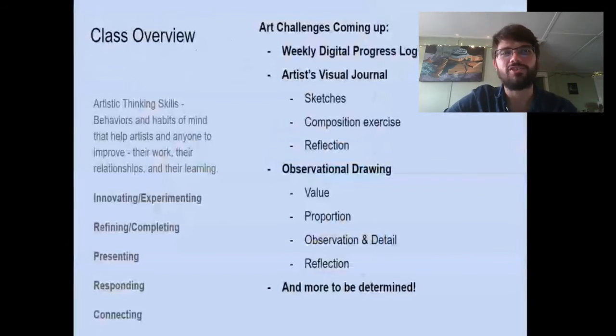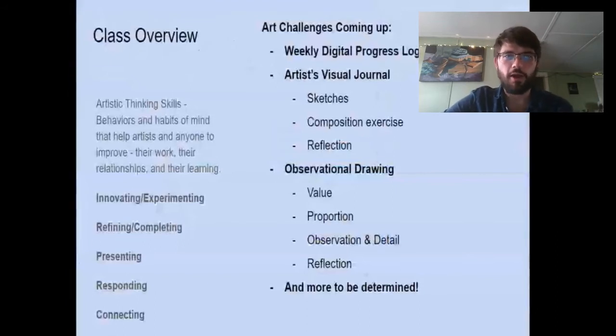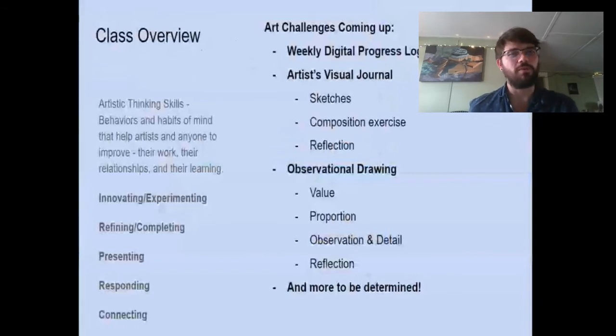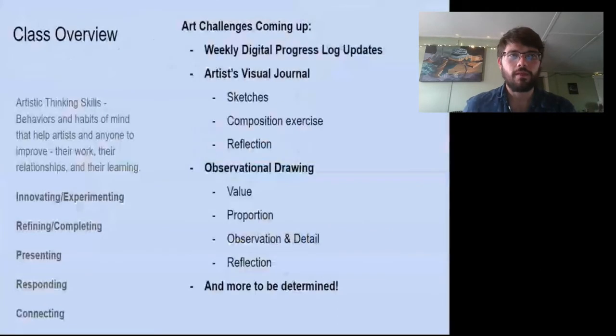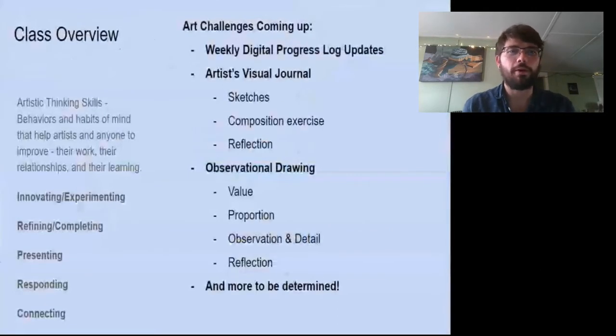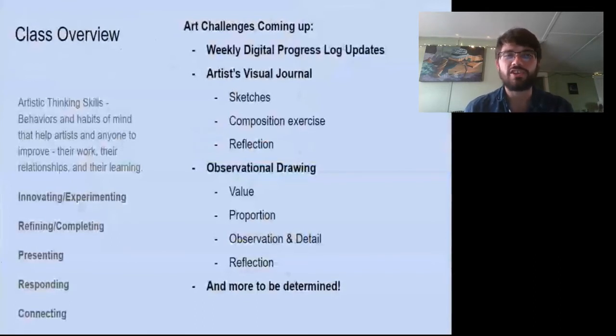And I also want to mention we're going to be keeping a weekly digital progress log, kind of like your engineering notebook in tech and engineering. That's going to be a slideshow that I'm going to ask you to update every week. We're going to be keeping a visual journal, which is going to be a tool where we keep our sketches, our exercises, and planning, where we do some reflection about it.